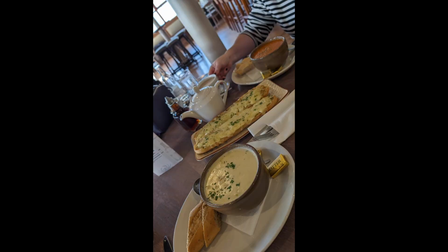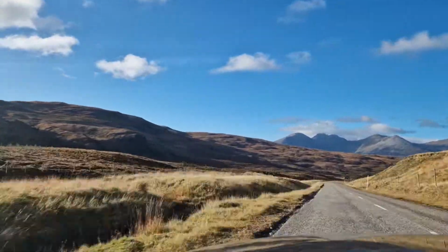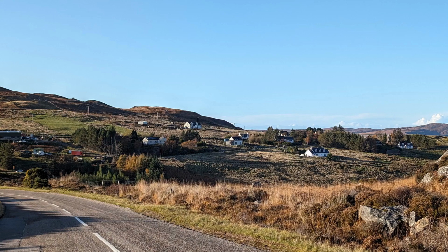At lunch we stopped in Ullapool, and I had Cullen skink, which is like a smoked haddock creamy soup, and it was the best thing I ate on the whole trip. And I had a lot of nice food, but that soup, oh, amazing.